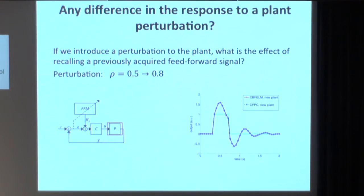So we have just done some simulations with this, to simulate this in our model. This is the previous model, and here what we do is something like restraining of the eyelid. So we have changed the dynamics of the plant. We have changed one coefficient. The system was already trained, and we see now which behavior the acquired signal produces, both for the feedback error learning and for the CFPC.